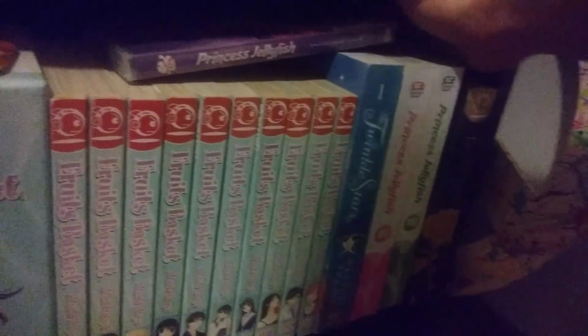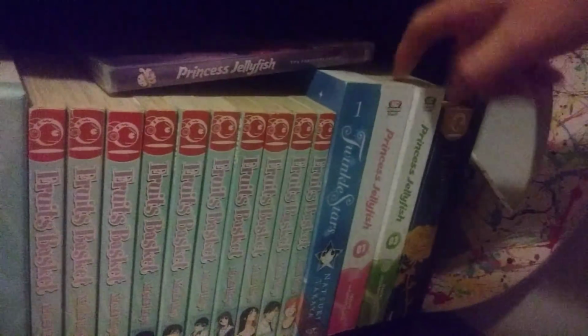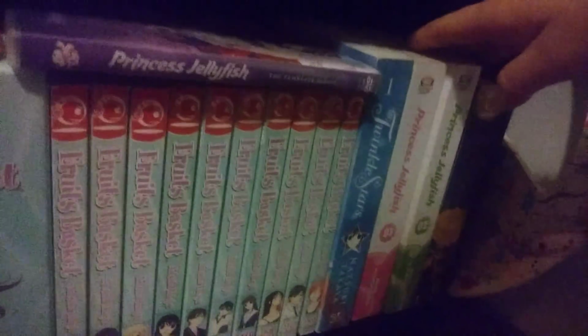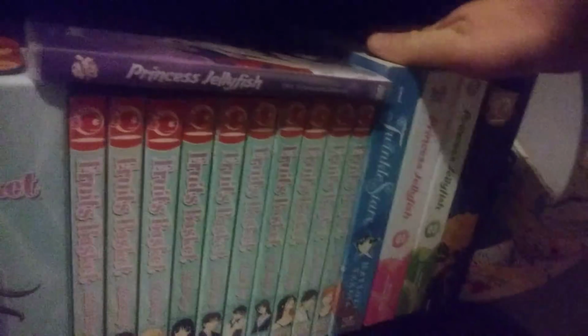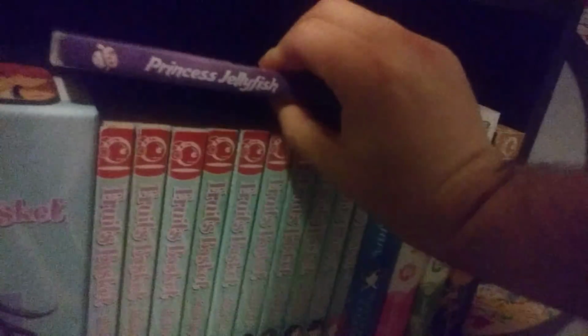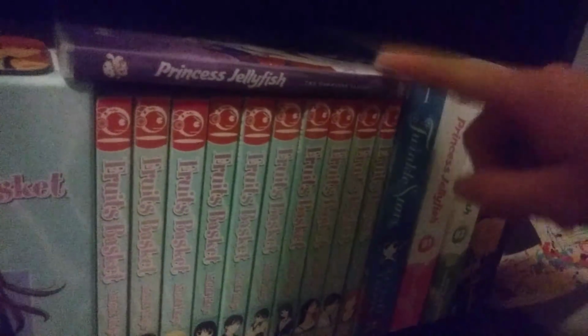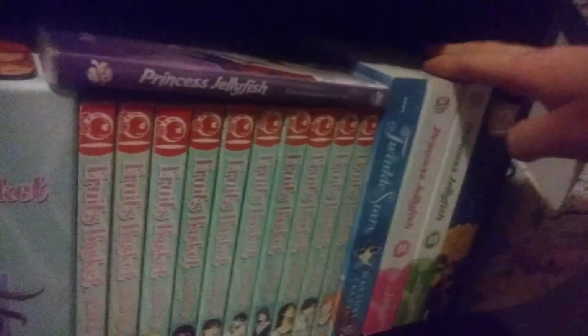So next up, Princess Jellyfish, and shamefully, this is all I have. And I don't know why. I love the series. I talk about the series all the time. I got 1 and 3, and then of course the really short, unfortunate 12 episode anime, which I really wish would get a season 2. I'm still hoping, since the manga did so well coming out.